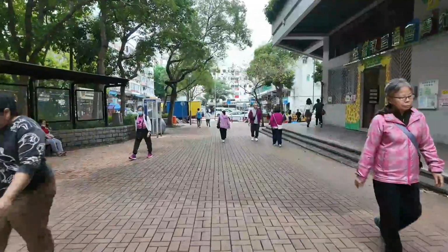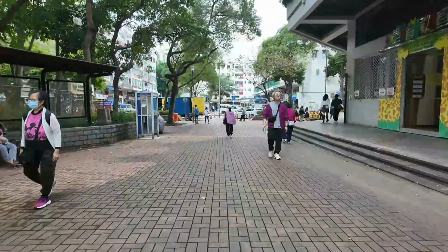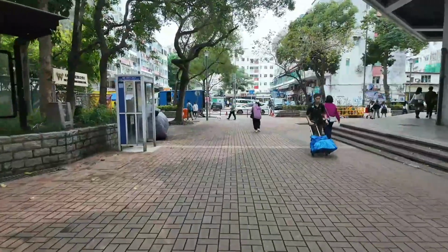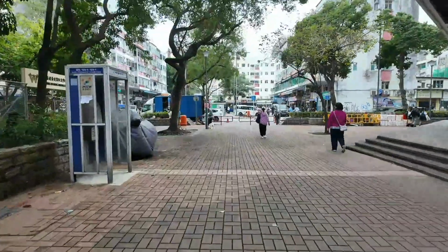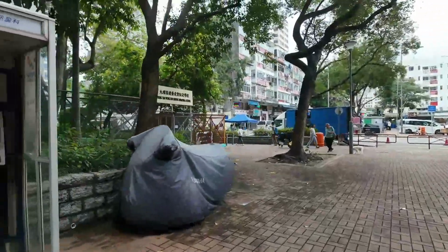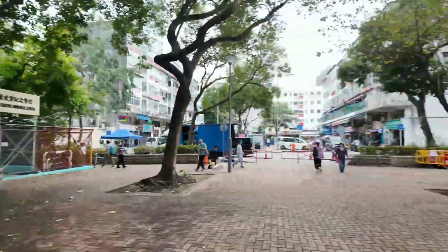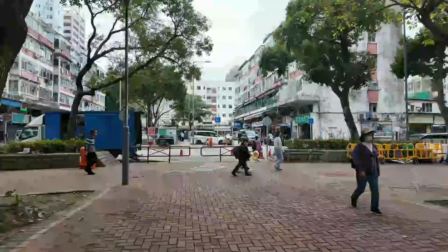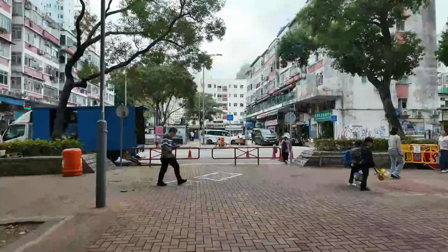As you can see, the display is in 1080 at 25 frames per second, and because of that, even though I'm walking in between buildings and stuff, and large buildings, it seems to be working okay.